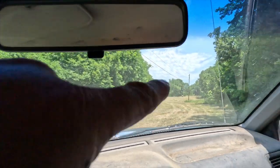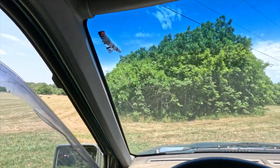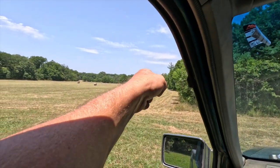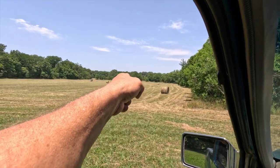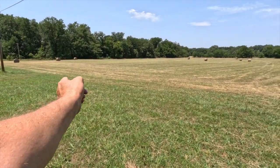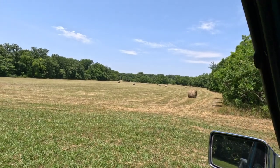So there's one up this power line cut up here, so it's 1, 2, 3, 4, 5, 6, 7, 8, 9, 10, 11, 12, 13, 14. So there's 14 bales over here.